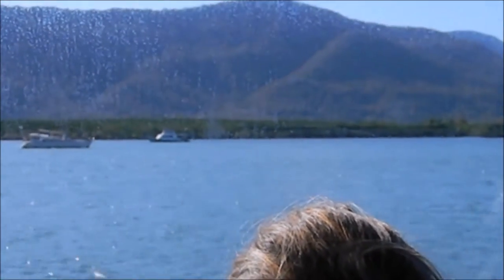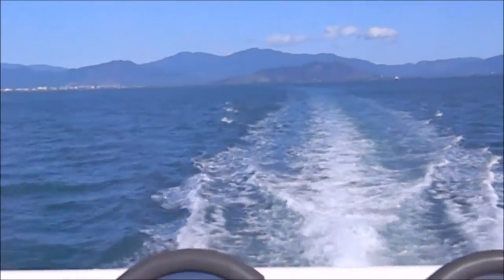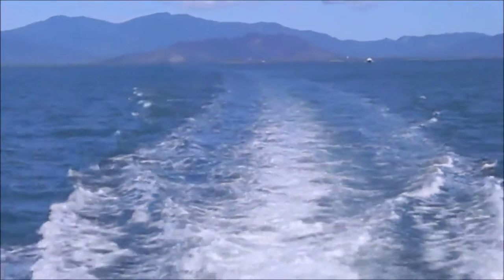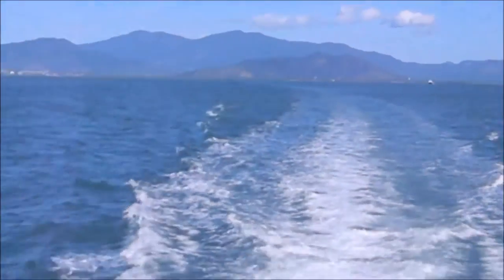In contrast to Green Island, which is the other popular island of Cairns, it's far less touristed. A lot of the island is gazetted as a national park, and you really do get it all here. There's pristine rainforests, mangroves, beautiful white sandy beaches, and best of all, the snorkeling right off the beach is pretty amazing. The waters are calm, which is great for kids.